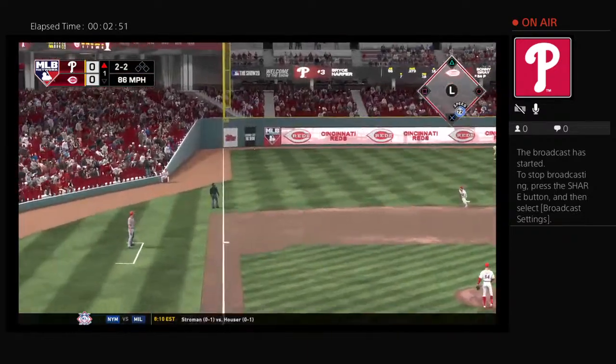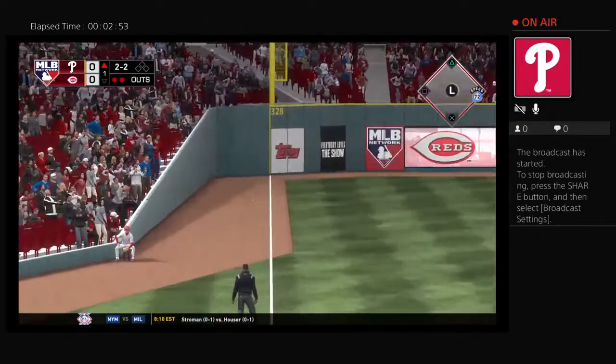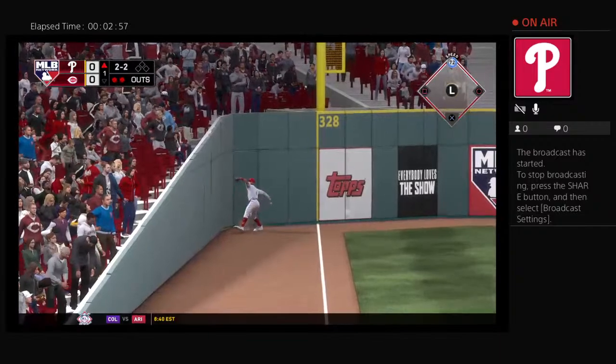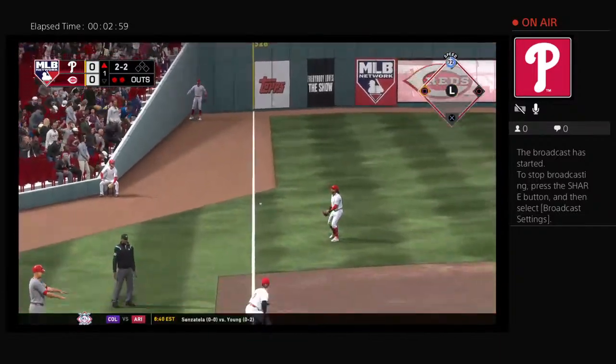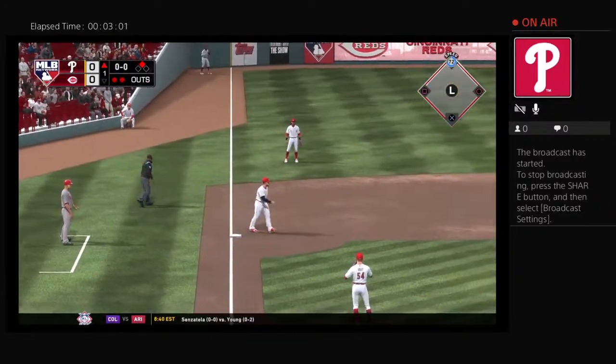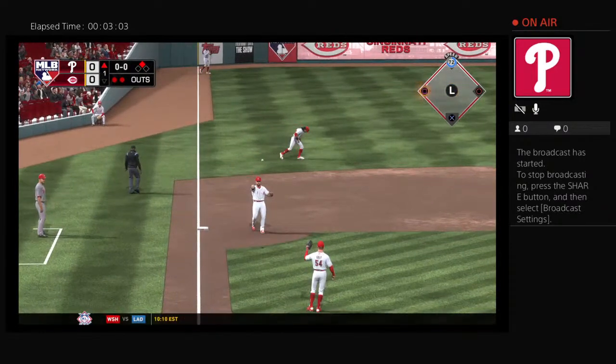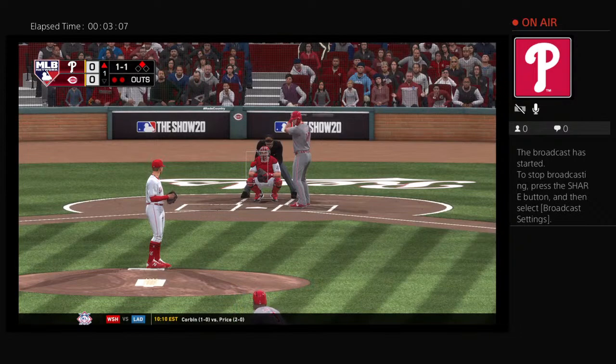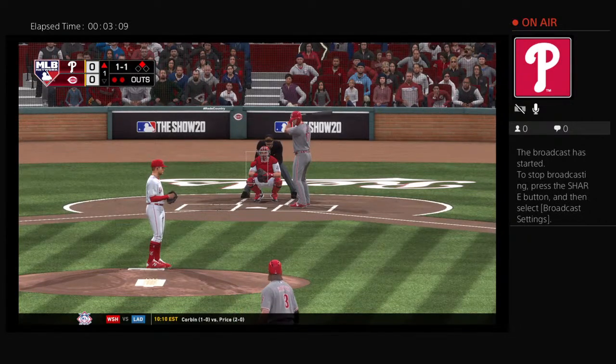That's popped up. And that gets down, and we'll see if that's extra bases. Hard around first is Harper racing for second. And now he'll get into scoring position with 2 away.